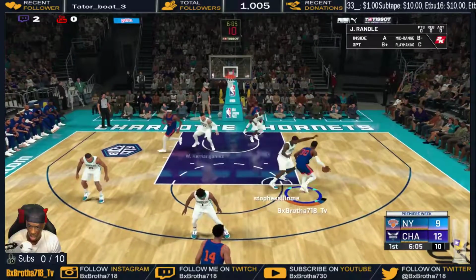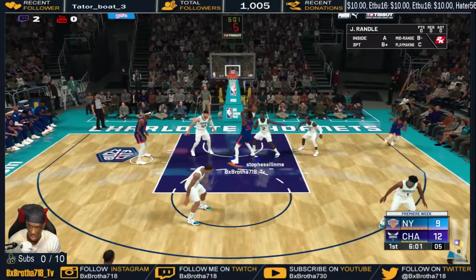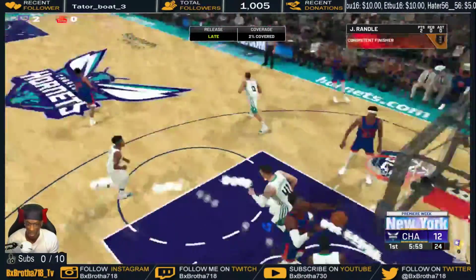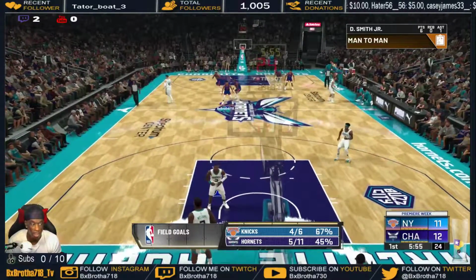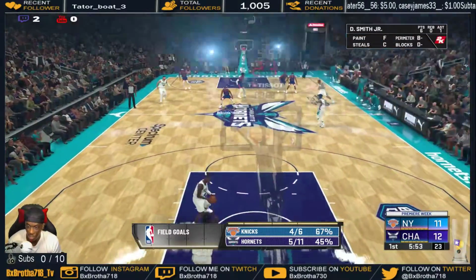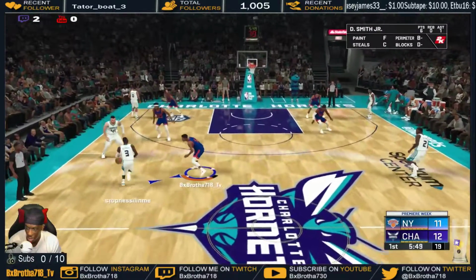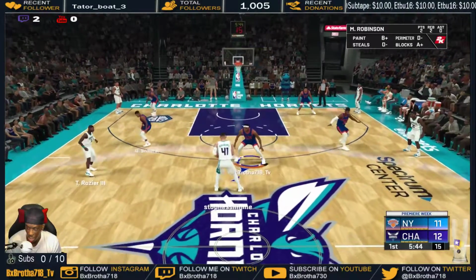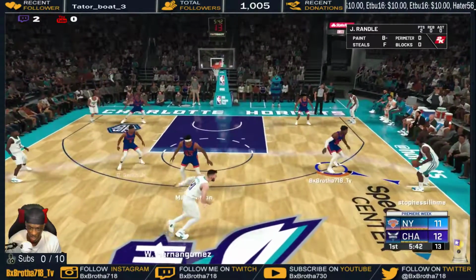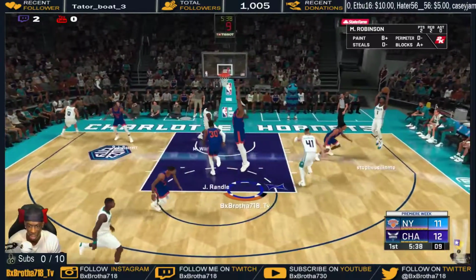Randall surveying the D. The shake. And he lays it up and in. And their post play has been really solid right off the bat. Charlotte in the lead. Pass to Hernangomez. Now here's Williams. He's got 6.